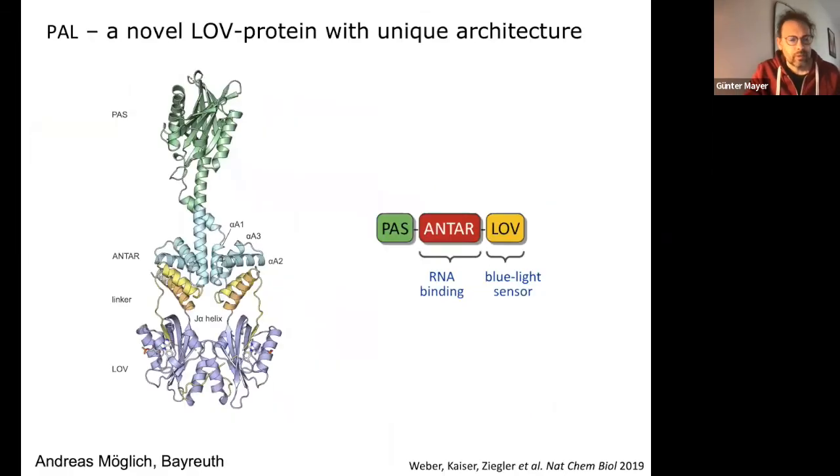So a colleague of mine, Andreas Möglich, identified a LOV domain protein, which is called PAL, which has a very unique architecture. In most photoreceptor proteins, the LOV domain is N-terminal to an adjacent functional domain. This can be kinase domains, it can be DNA binding domains, etc. But in this PAL protein, the architecture is different.